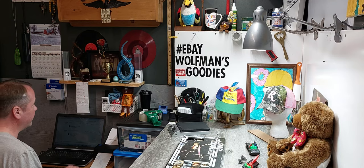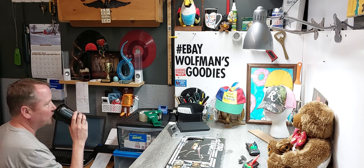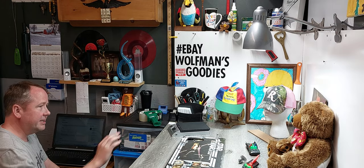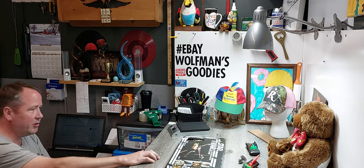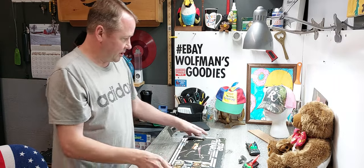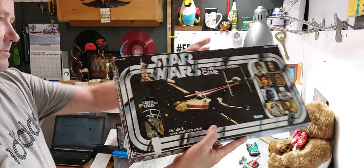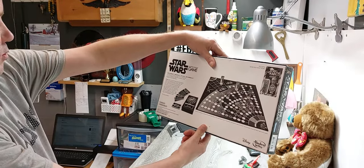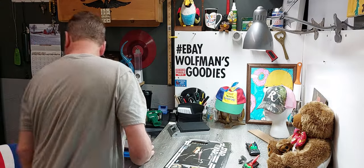Purchase shipping label. Yes, sir. $19 free shipping. It's going to Tony in Oklahoma. Thank you so much, Tony. We appreciate you. Star Wars vintage board game. Somewhat vintage, maybe. I had to resize the box.